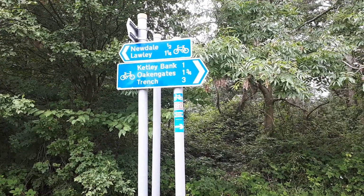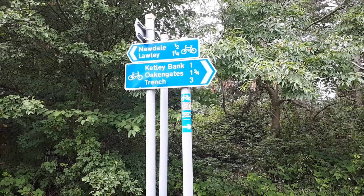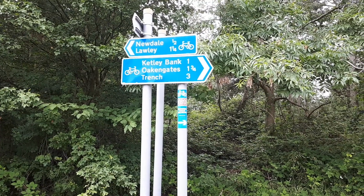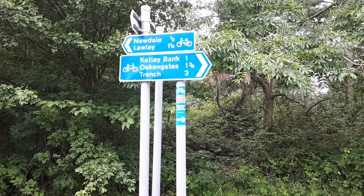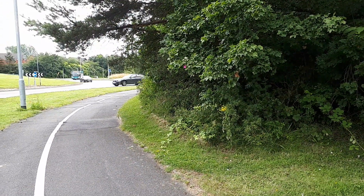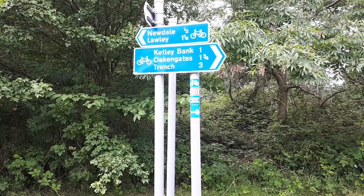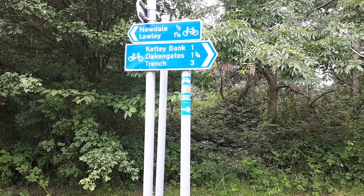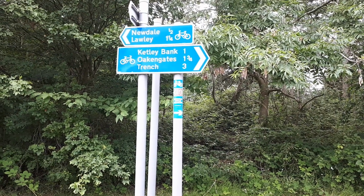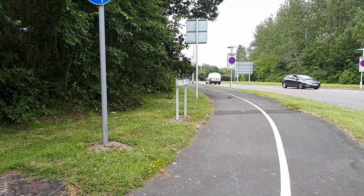Okay, as you can see, we're now on the National Cycle Network, Route 81. If we go left, we go to Newdale, which is half a mile away, and Lawley, which is 1.25 miles away, as the sign says, over there. But we're not going that way. Instead, we're going toward Ketley Bank, which is a mile away, Oaken Gates, 1.75 miles away, and Trench, 3 miles away, which is over here.